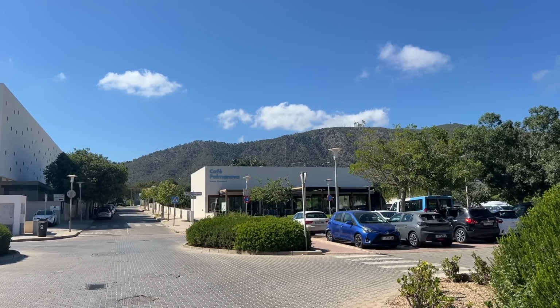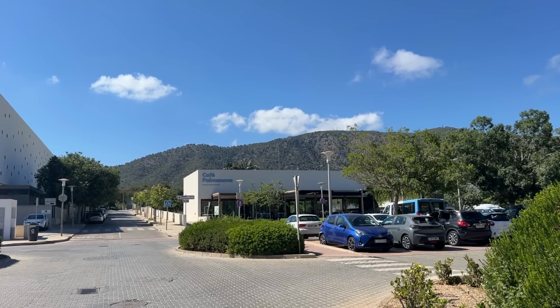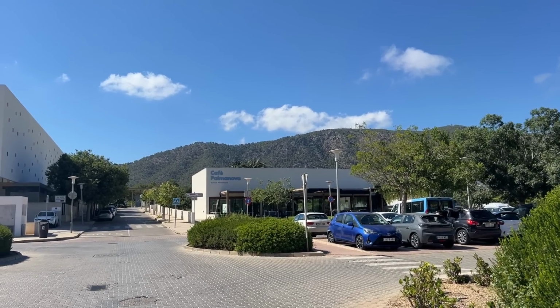And as a reference point as well, you're going to see that it's going to be held over here in this whole parking area in the Cafe Palmanova. So I might have to call this video Confused in Palmanova because, well, I'm missing some bits of information here. Now, the information I've seen is that they're getting traders to submit applications between the 5th and the 18th of July if they want to have a stall over here in Palmanova. But is it going to start before then? Are we going to see our first Sunday market over here in Palmanova this coming Sunday?